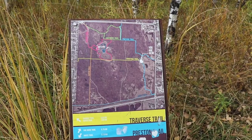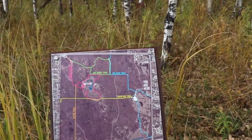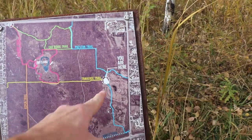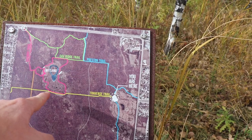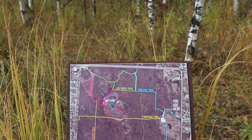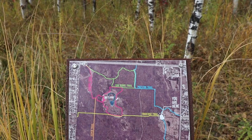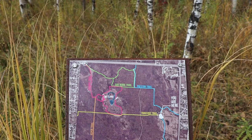Note to self, or note to whoever finds my camera with the SD card in it, I am here. And I think I'll go that way, probably around there too. So if you find this and you don't find me, I've gone crazy. Wait, I already am crazy. Never mind that.